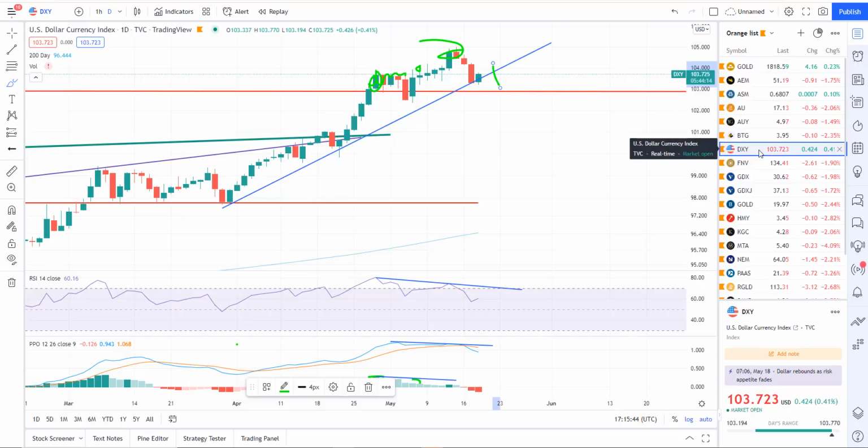I'm not really super heavy on any miners right now. I have a couple of positions. I'm just eyeballing it, looking for a little more information on that. We need to keep an eye on it.